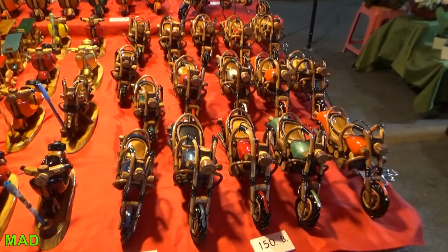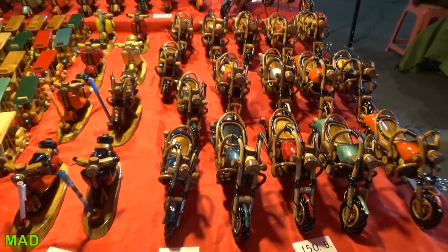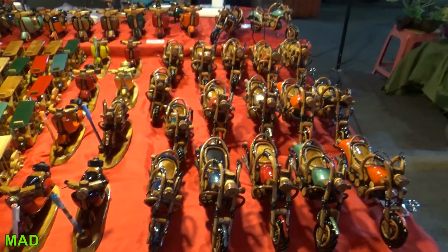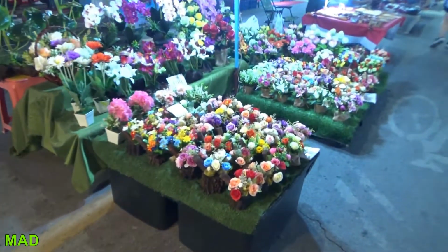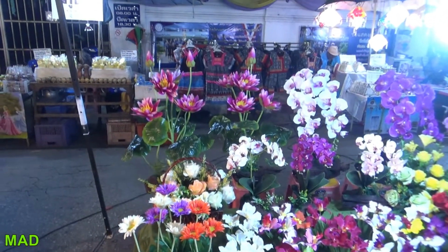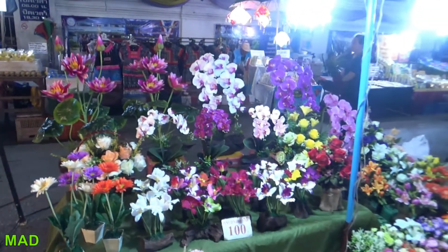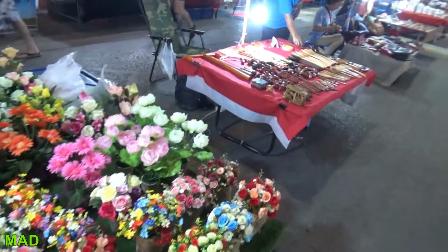I bought one of these about 15 years ago, but it was a lot bigger. My nephew could ride it until it broke. They're not meant to be ridden, but it's really cool. Look at this lotus. It's not real, but it's cool. Cool is good. Cool is good.